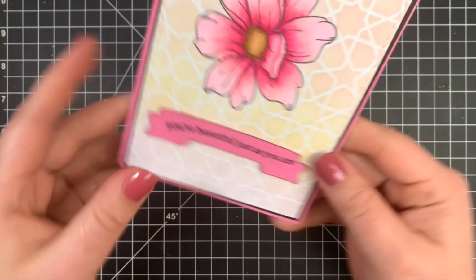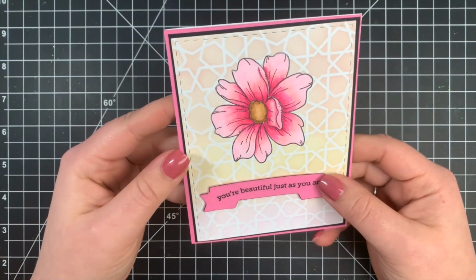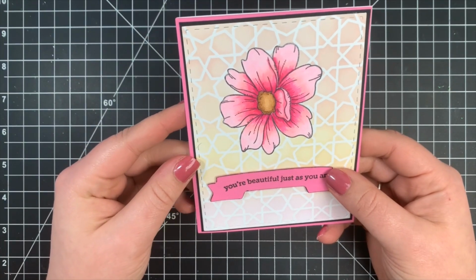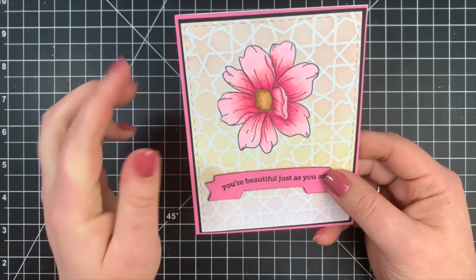Next, we have a card from my mom. This is from Donna Kreeber. You may have seen her name before, and yes, that is my mom. And she's fairly new to card making too, but she did an ink blended background here with a stencil, and she did a little bit of Copic coloring on her flower.